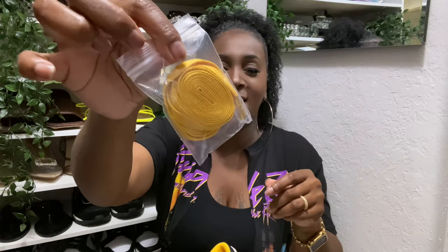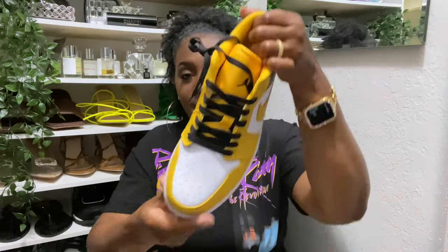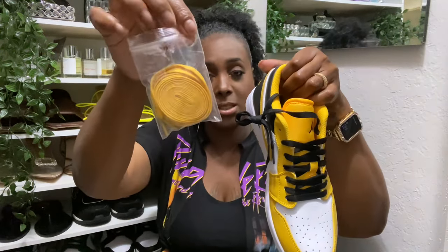But anyways, they came with an extra shoestring, so you can take out the black as well and put in this goldish yellow. Y'all know I'm loving this color right now. I love this color.